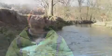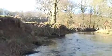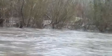Water quality on the River Bollin has improved immensely over the last 25 years. We're really proud of that. We've now got salmon back in the river. But erosion is a problem for us here. As the sediments go into the river, they block up all the gravels where the salmon will go and spawn. They can also cause problems for flooding. As the sediments accumulate further downstream, they can cause blockages, which can cause flooding.